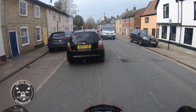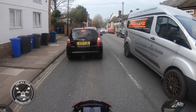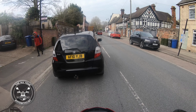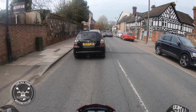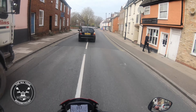Anyway, he thinks this bike belongs with somebody more useful. And he... What's this car doing? You can move, you know. Colin's dropping a skip off, look. Marvellous.